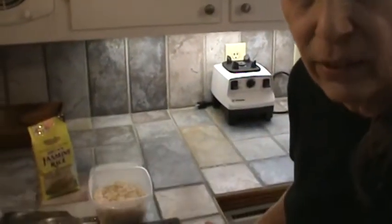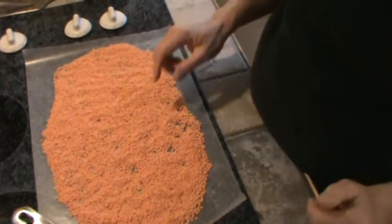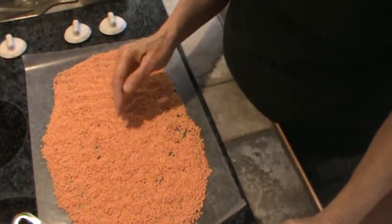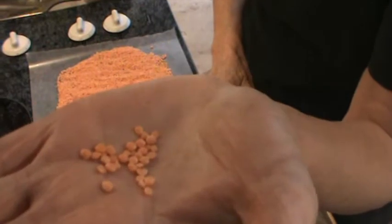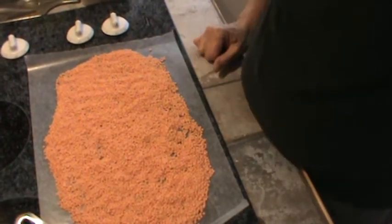And one of my favorite things to have with rice are lentils. Now these are, I just call them red lentils. They're actually kind of a peach color, but they're much smaller than the brown lentils. Can you see? Much, much smaller. But basically, lentils all have the same food value, regardless of what color they are. Now, I'm not talking about split pea, those little green things. Now, I'm talking about lentils.